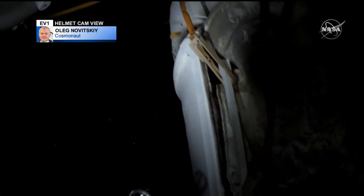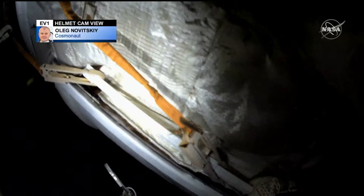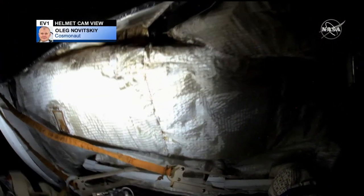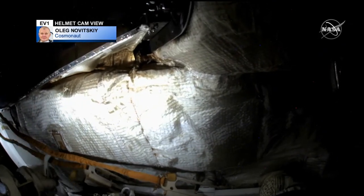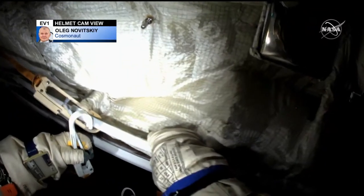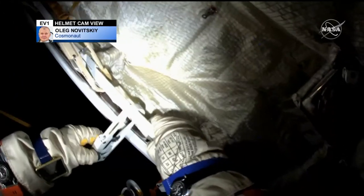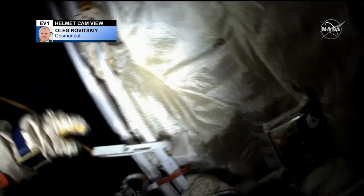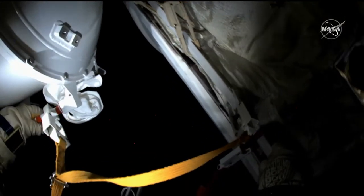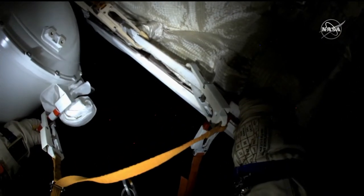I have both tethers connected to FGB. And the hook. So the pressurized container is also secured to the handrails of the FGB. I have the container, and I am releasing it.